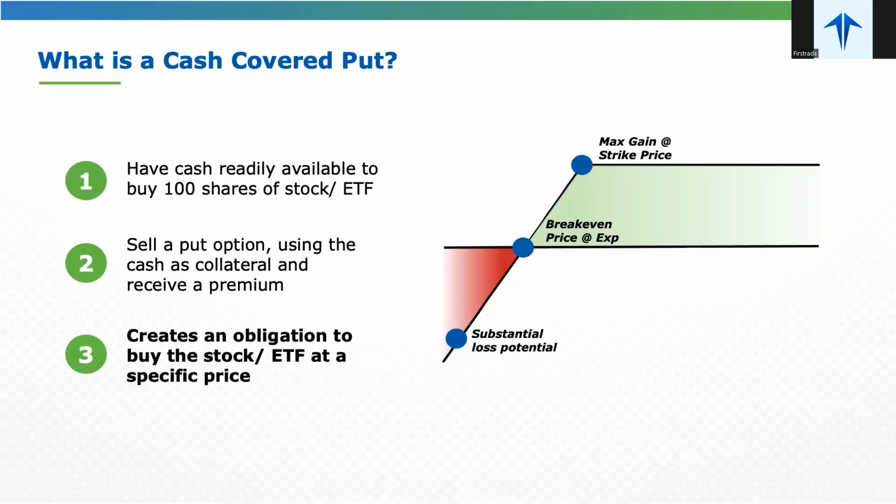That's one form of risk. You break even at expiration if the underlying moves against you equivalent to the premium that you received. So if you received $5 and the strike was 100, if it moved to 95, you're going to break even because you received $5. But you also have substantial loss potential because in that case, you're going to own the underlying security at 95 and it could go to zero. Now, keep that in your mind.